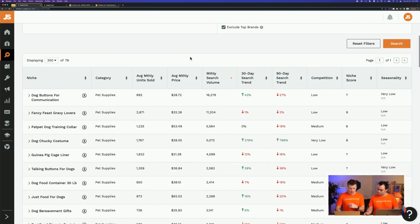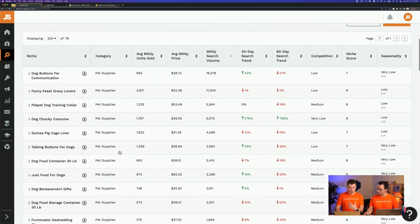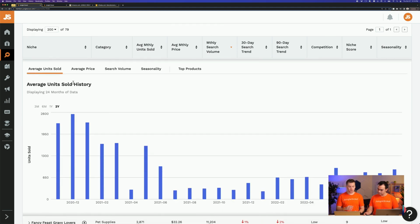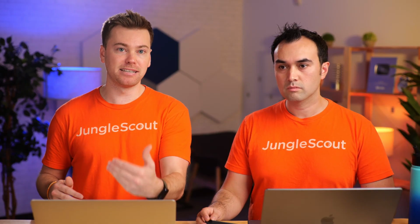So Lenny, with 79 different results here, what we would typically do is just look through this list. If we just open up this top one here, you'll see a bunch of different tabs like average monthly units sold, average price, search volume, seasonality. And so this is basically our process now. When we get this clock started, we're gonna be looking at these products and looking at all these different metrics to then dive deeper into that niche.